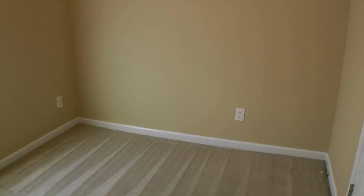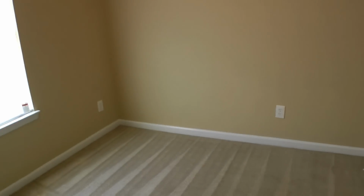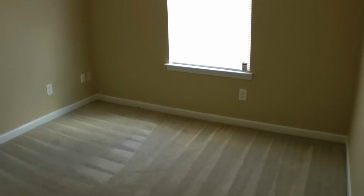We have two additional bedrooms upstairs. Here's the first one. A little bit smaller, but it'd be great for a baby room, an office space, etc. The great thing about having multiple rooms is that you can really convert them to whatever you need. Here's a second bedroom, also facing the front of the house. Same elevated ceilings.